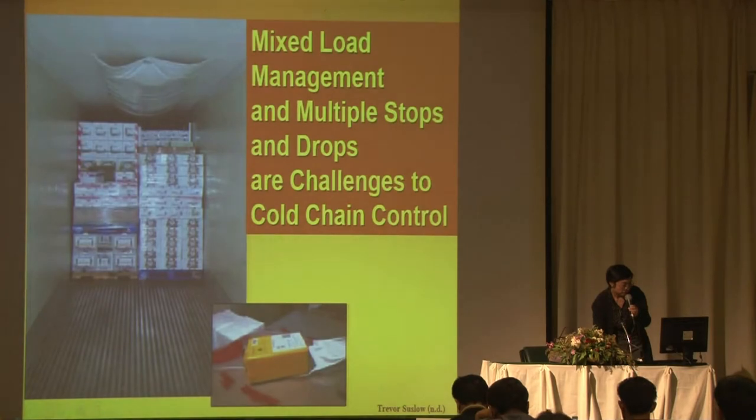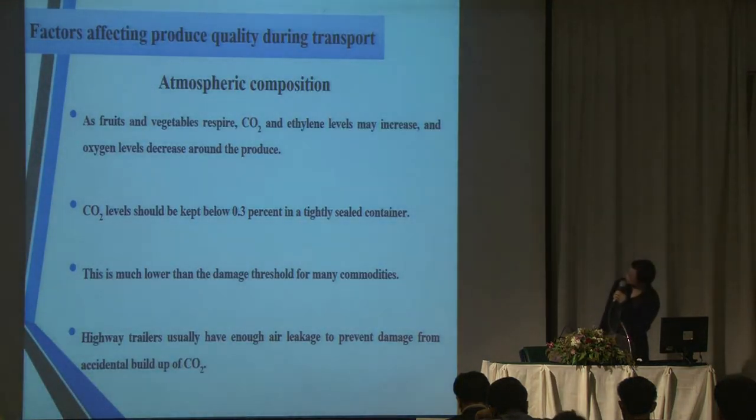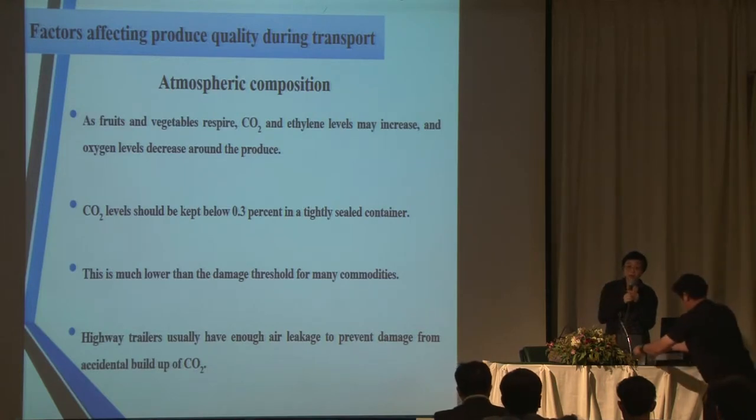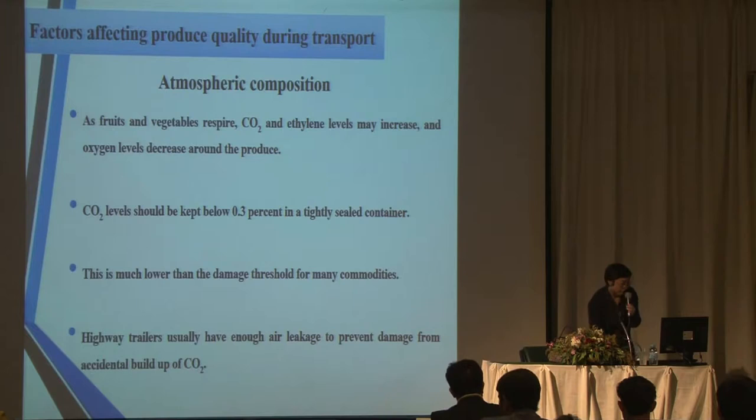You see, you have to control air circulation and temperature during loading, and it's quite difficult if you have multiple stops and drops. This is cold chain control that needs to be considered along the way. In terms of atmospheric composition, like the level of carbon dioxide and oxygen along the way of transportation, fresh produce will have respiration, right? And carbon dioxide concentration will build up. You need to control that.